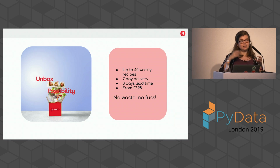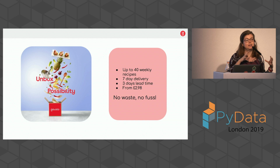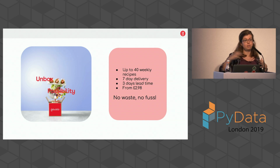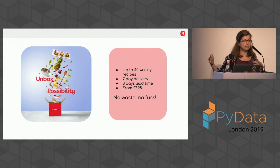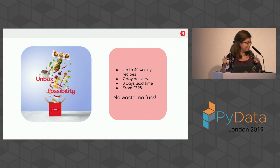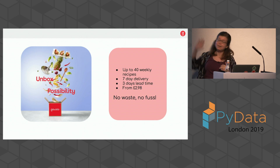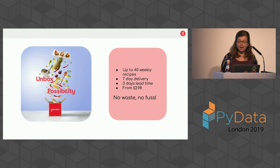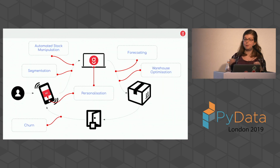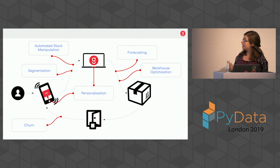So since we started, we've really pushed to improve our customer proposition. So from having 12 recipes on the menu a week, we've gone up to 40. From 3 days delivery, we've gone up to 7-day delivery, and all this by keeping a relatively low price. So a lot of the way we manage this is through data science. So I just wanted to give you a little bit of a flavor of the different ways in which we actually use data science at Gousto.